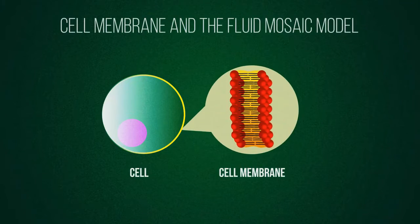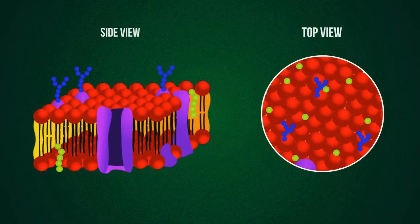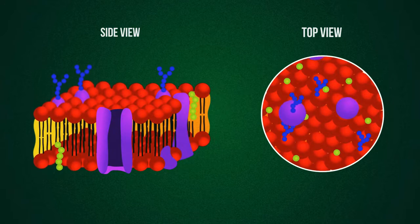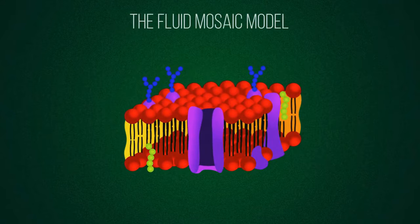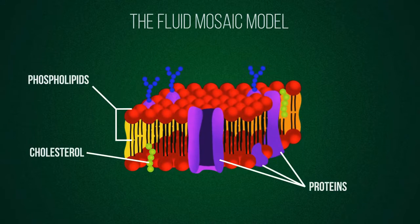In this video, we're going to look at the wonderful cell membrane in more detail. If you look at a cell membrane under a microscope, you would see a mosaic of different molecules moving around in a fluid way. Hence, scientists describe how membranes look and act as the fluid mosaic model. Cell membranes are made up of three main things: phospholipids, cholesterol, and proteins.